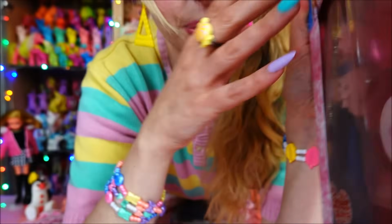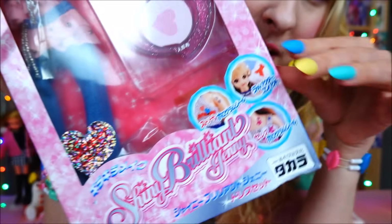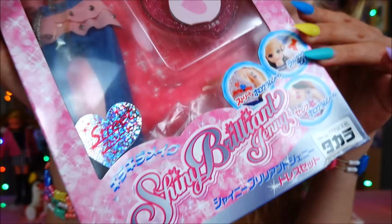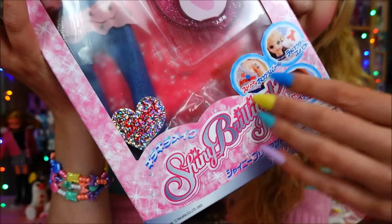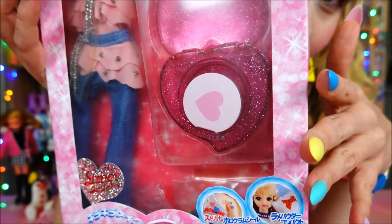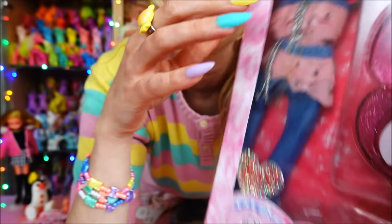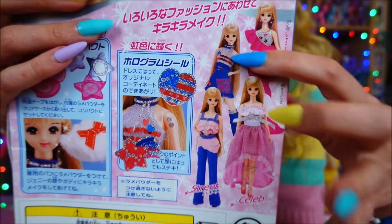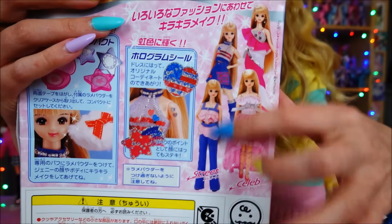So this will clearly fit the Jenny dolls best. It's probably too small for Barbie. And it's very early 2000s, sparkly, like all of this. I will totally keep this box. I will probably just take this out of the box and dress my Jenny in it. This is one of the street ones, I think it says here. There were two celebrity outfits and these are the streetwear fashions. The streetwear fashions I like more.